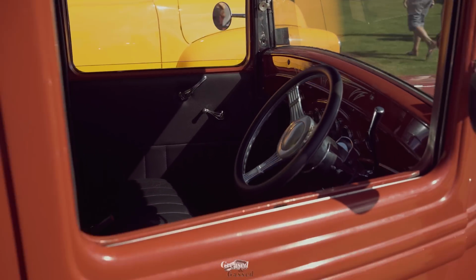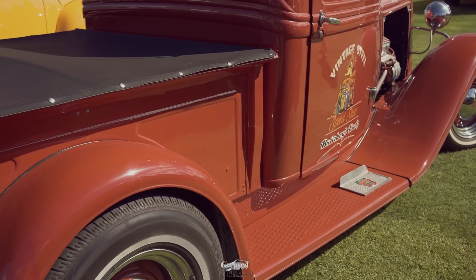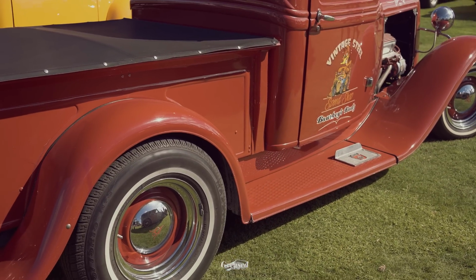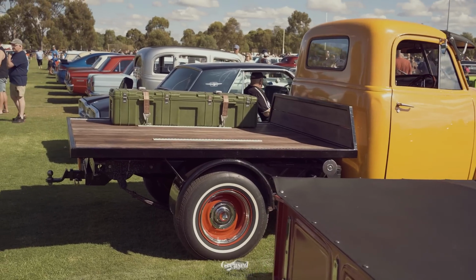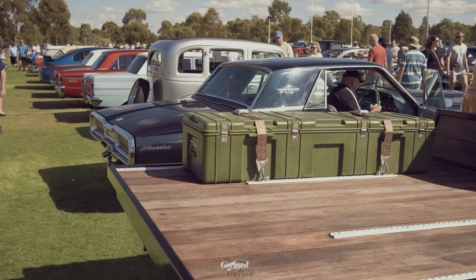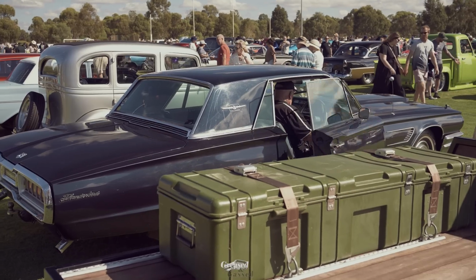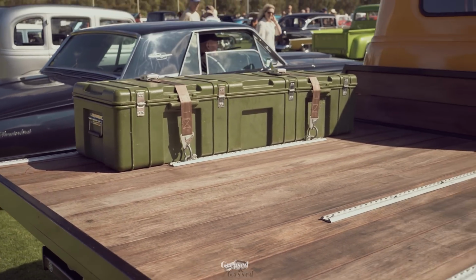I'm saying 32 pickup, but I could be wrong. The grille just didn't look right, but I'm saying the rest of the body is. I'll go with that. Someone will pick me up if I'm wrong. We've got a pickup here as well. Not too many details on it. I'll have to have a look from the front.